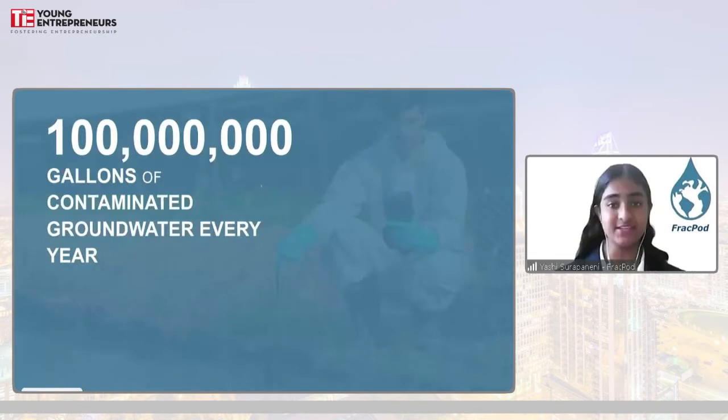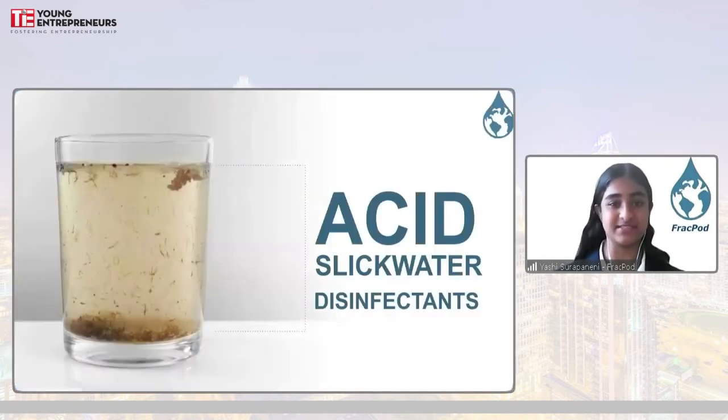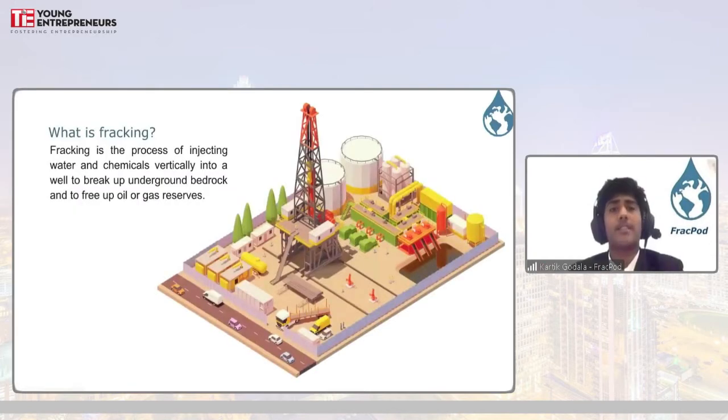In the United States alone, there are over 100 million gallons of groundwater contaminated by fracking processes every year. Because of this, disgusting contaminants like acids, slick water, disinfectants, and other chemical additives are flushed from fracking wells, seeping into groundwater reservoirs. Fracking is a process of injecting water and chemicals vertically into a well to break up underground bedrock and to free up oil and gas reserves.